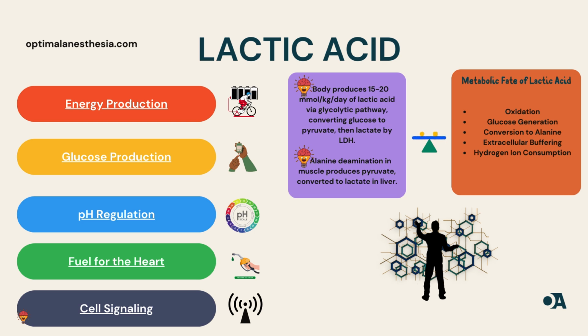3. Oxidation. When tissues need energy, they oxidize lactic acid into carbon dioxide and water, which accounts for most of its usage. It's like lactic acid gets a makeover into something more useful. 4. Some lactic acid is recycled back into glucose, providing an alternative energy source for your body. This process, called gluconeogenesis, mainly happens in the liver, ensuring a steady supply of fuel.